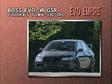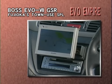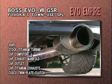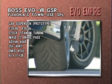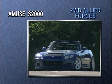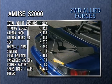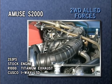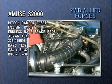To recover from this unexpected loss, the Evo Empire brings in a tuned machine, the Boss Lancer Evo 7. Although still under development, this machine easily wears the 255 width tires and is equipped with high-tech ACD and AYC systems. Taking on the second challenger, the two-wheel drive team brings in the Amuse S2000. It's armed with the usual high-tech body parts, slimming off more than 100 kilos without taking out the air conditioner. Although there might be a difference of more than 100 horses with the enemy, it'll go for the win with high-speed cornering as its main weapon.